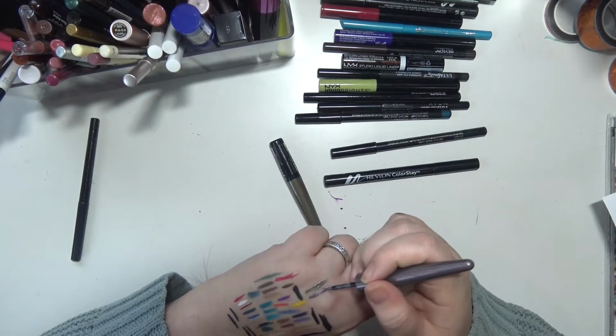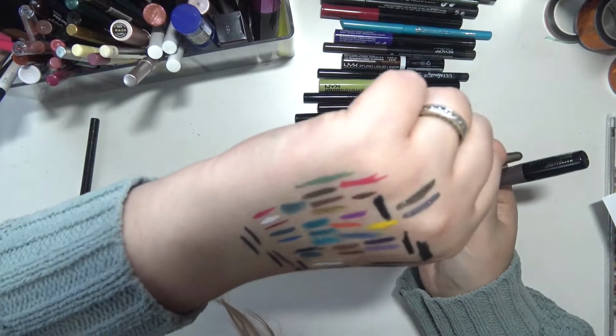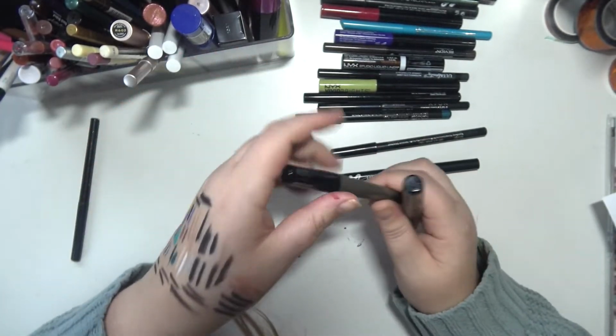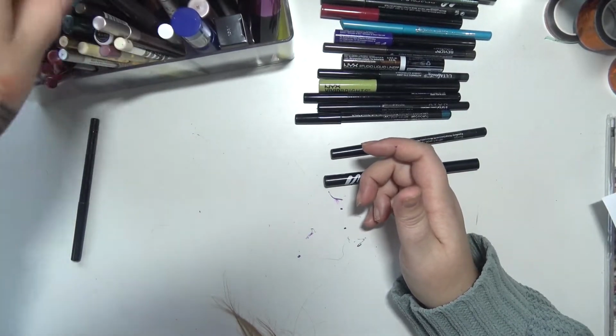Oh yeah, oh yes. I definitely need to remember to use these because look at those. Oh my. And I found these at the Dollar Tree. You can buy some magical stuff at the Dollar Tree if you're looking.